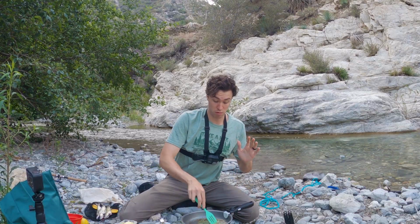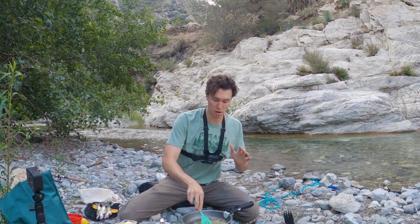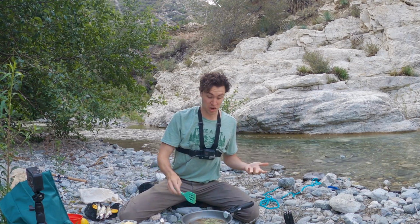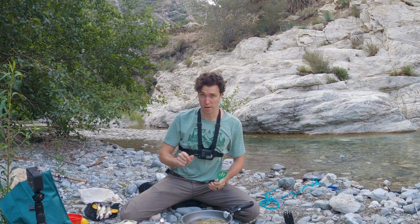Guys, chives specifically in butter gives out this smell. It smells like you're in a gourmet restaurant. That's where we are right now.